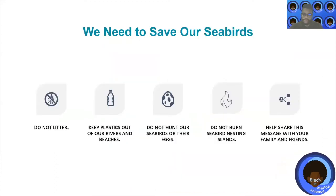But there are a few quick tips that you can do to help, right? One of those, I think, is quite familiar right now. Please do not litter. Don't be throwing away your plastic bottles, your garbage, whatever it is, your trash. Put it away in a nice enclosed bin, right? Don't put plastics anywhere out within the rivers and beaches. Do not hunt seabirds, the chicks and the eggs, right? Do not burn seabird nests or the nesting islands, right? I know some farmers like to use planting methods called burn, so these are some of the things that we need to be mindful of.